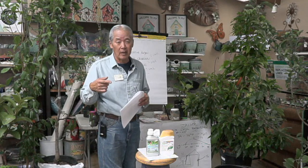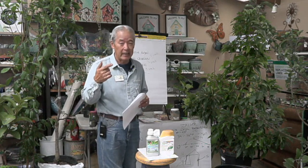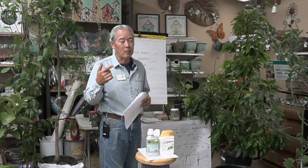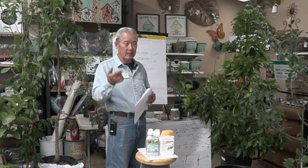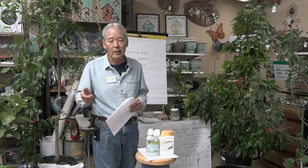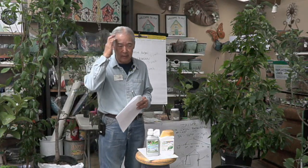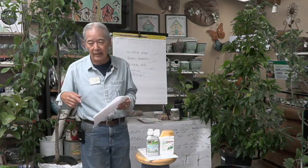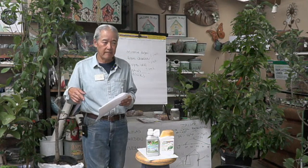Jujubes sucker from the seedling rootstock really easily, and the suckers bloom right away. So if you leave one sucker that comes out of the dirt and let it bloom, that should cross-pollinate the rest of the tree. That may be one of the reasons most of the original farms didn't have to cross-pollinate, because they don't control the suckers on a farm. And that is also the bad thing about jujubes, that they root sucker.